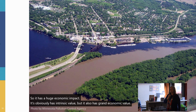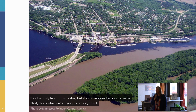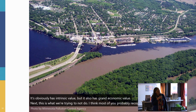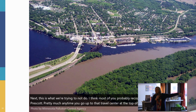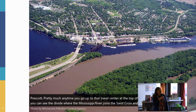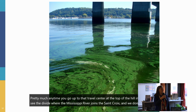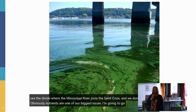This is what we're trying to not do. I think most of you probably recognize this as Prescott. Pretty much anytime you go up to that travel center at the top of the hill in Prescott, you can see the divide where the Mississippi River joins the St. Croix, and we don't want that. Obviously, nutrients are one of our biggest issues. I'm going to go into a few of the threats for the riverway.